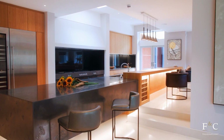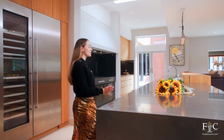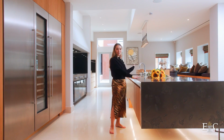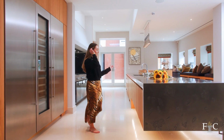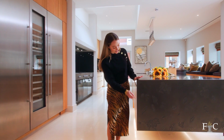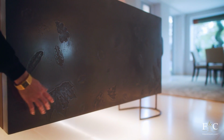So my favorite room in any home is always the kitchen, and I just love this modern design. Instantly, you're drawn to this kitchen island in the center here, which stretches out for the whole length of this room. And what's really cool about this is it's suspended off the floor with a cantilever design. And then what I noticed earlier is you've got these imprints of leaves, which look so nice.